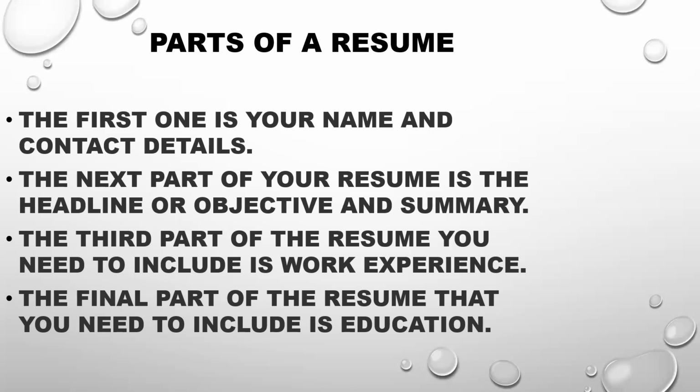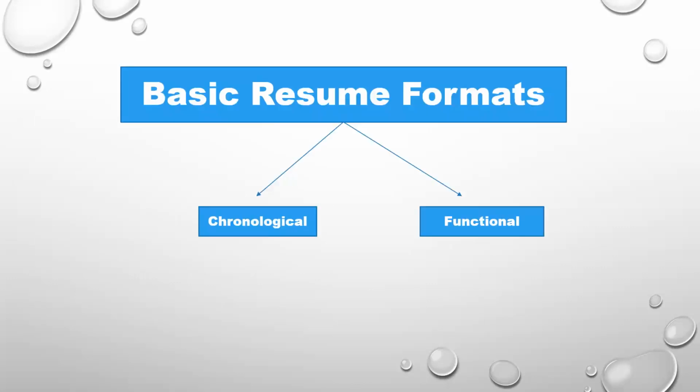Now, the first one is your name and contact details. The next part of your resume is the headline or objective and summary. The third part is you need to include your work experience if you have any, as I mentioned earlier. And the final part is you need to include your education. Now, there are certain basic formats in the resume. Before you start writing it, we need to be very clear with the format.